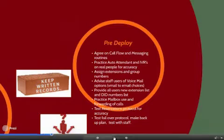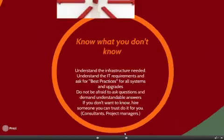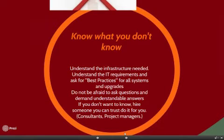Okay, so you move on, and this is maybe the most important slide. Know what you don't know. Well, how do you do that? If you don't know, how do you know what you don't know? Well, find out. It's become a thing where the phone systems and all communication systems have become involved in that network, and you need to understand what that network requires. If you don't know or don't want to know, you need to find somebody that can help you do that. And you may have to pay them for that, so do not be afraid of it.